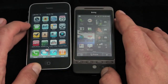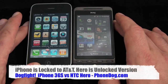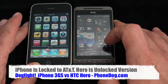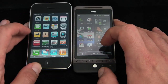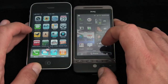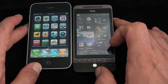Let's get a closer look and we'll show you. iPhone 3GS on the left, HTC Hero on the right. Both phones are running right now on AT&T here in the United States. The Hero is an unlocked version, does not have North American 3G banding, so it's running on 2G only on Edge and GSM, whereas the iPhone 3GS is running on 3G on AT&T. Both phones also have Wi-Fi and are connected via Wi-Fi. You can see up there on the top, the little Wi-Fi indicators.